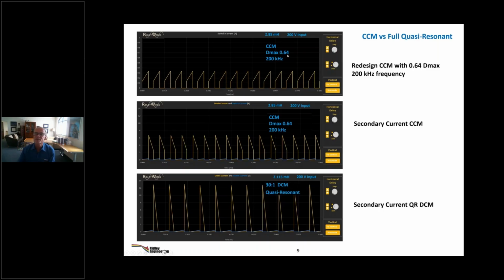But when you go CCM, going above 50% duty cycle, I really dislike that people constrain themselves there. We don't do that in our designs. We let that duty cycle go out to typically 80% worst case, because you get so much more gain out of it. So if you're running 80% duty cycle, D prime is 20% duty cycle, you've got a gain of 4 just by allowing yourself to go to the bigger duty cycle.